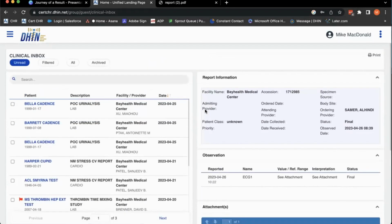All right, so that concludes the demo of the community health record, or of the clinical inbox. I'll open up this portion to any questions you may have on the inbox or EMR integrations, AutoFax, or anything we discussed today. And just don't forget to raise your hand if you have questions.